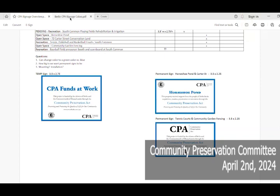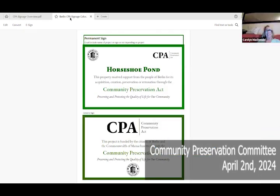I prefer the darker one. I have to say I do too. Yep, me too. All right, good, we made a decision on that, at least. Yay. Okay, so it's the darker green.